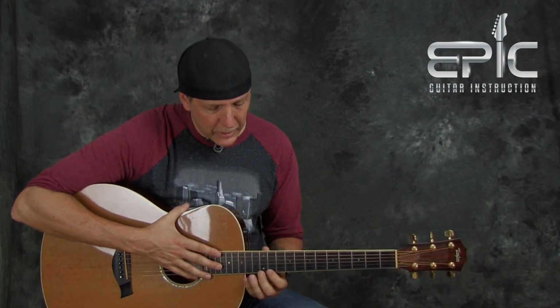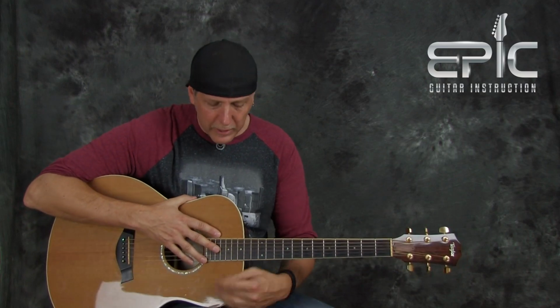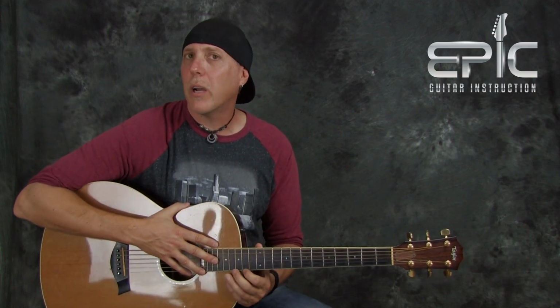If you think you're going to be playing a lot higher up on the neck, get an acoustic with a cutout so you could reach those higher frets. Have fun and enjoy the journey, right? That's the big thing. Enjoy the journey. There's so many great choices out there and so much great stuff.